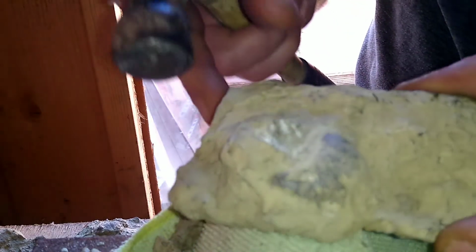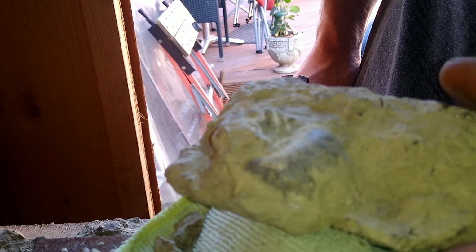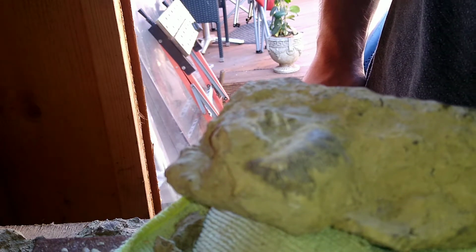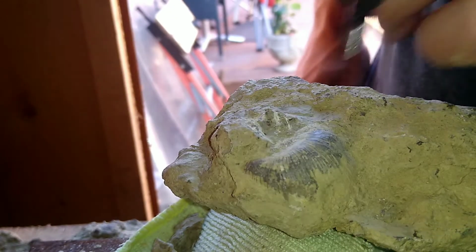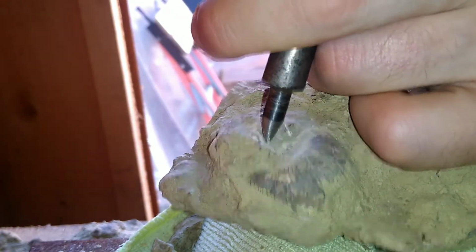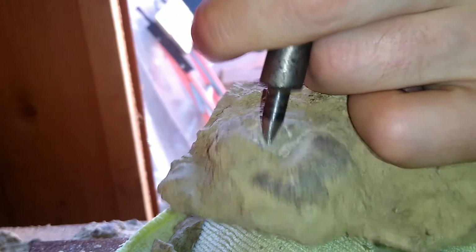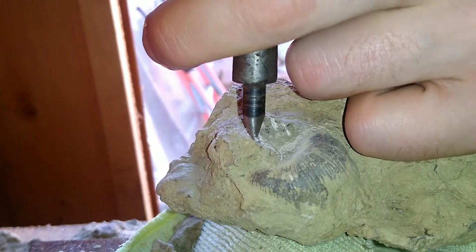So normally it would be in the vise and it wouldn't be jiggling as much. I'm sorry the camera's not focusing as perfect as I'd like. But we're trying our best. Got a bit higher.